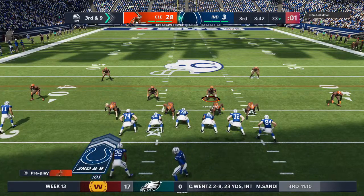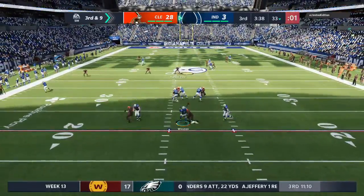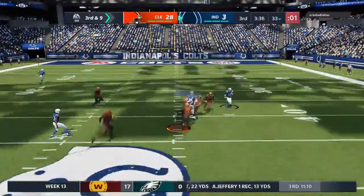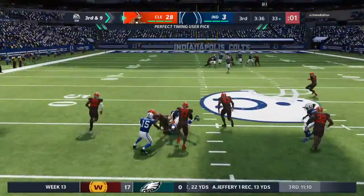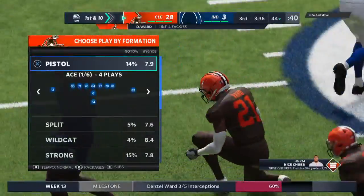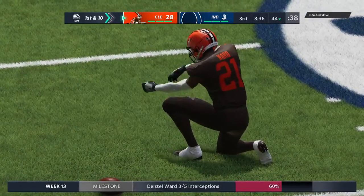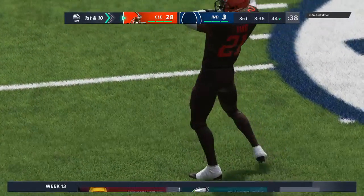Green, triple T. They just do get the play off. Now Winston. And his pass is intercepted for the 4th time today. Picked up by Denzel Ward. And his guys will take over at their own 44-yard line.